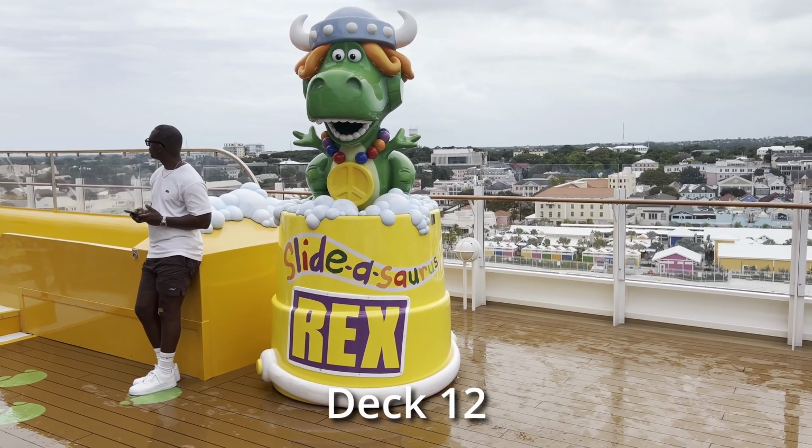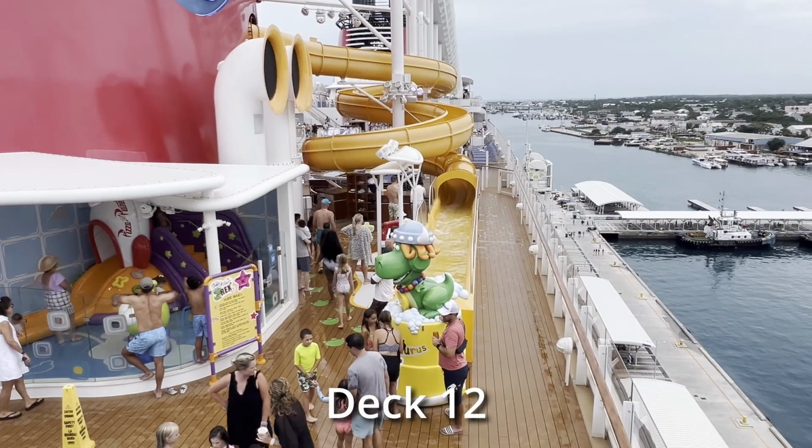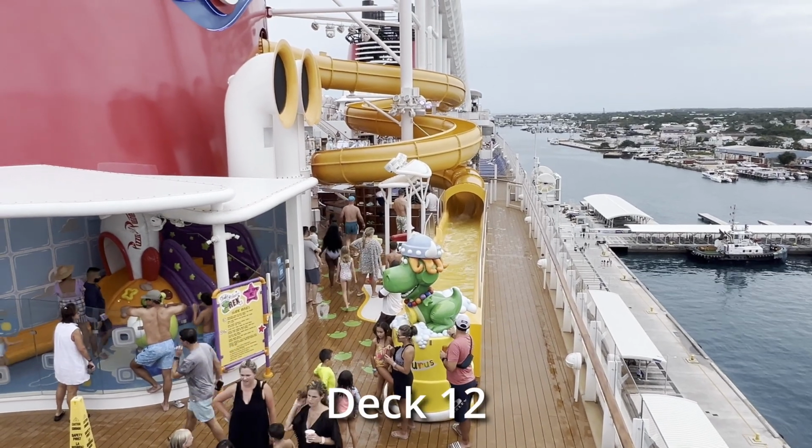Right next to Trixie Falls is the Slidosaurus Rex water slide. This double looping water slide takes kids on a trip down the drain.